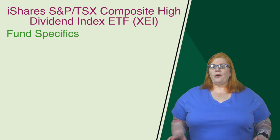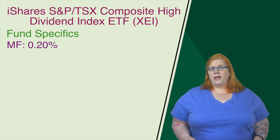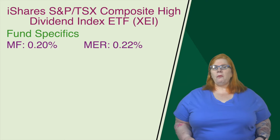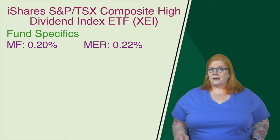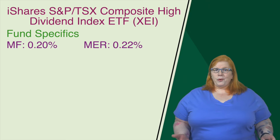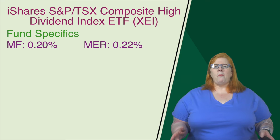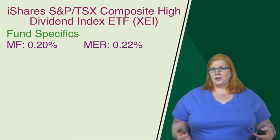Let's peel back a layer and take a look at some of the fund specifics. We will start with those fees. They have a pretty low management fee of 0.20%, and that management expense ratio comes in at 0.22%. These are pretty low management fees overall, and I do like that, as it is always good to see more of the money coming back to us in the returns.